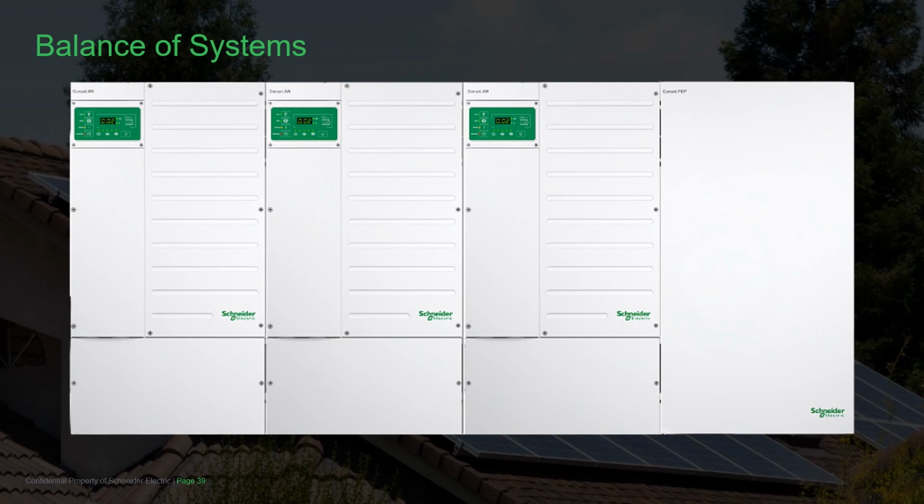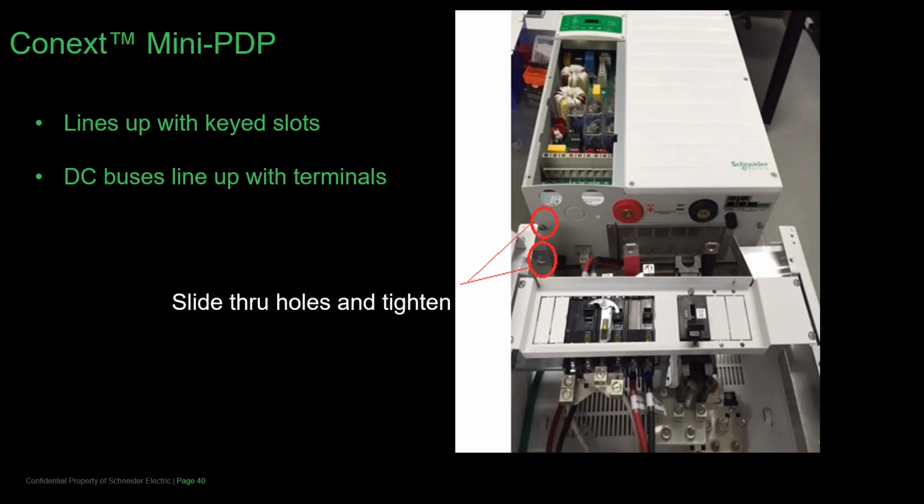Now let's focus on how everything physically connects together. Note the system has zero clearance mounting capability with the power distribution panel to the far right. All knockouts are symmetrical, however, so you can mount the PDP on the left or even in the middle if preferred. For single XW Pro systems, the Mini-PDP is a simple, cost-effective solution and easy to install. The AC breakers come pre-wired and labeled.